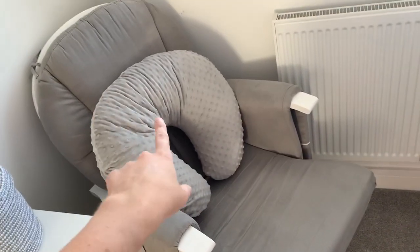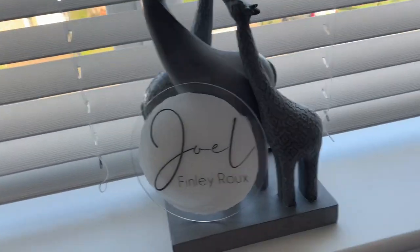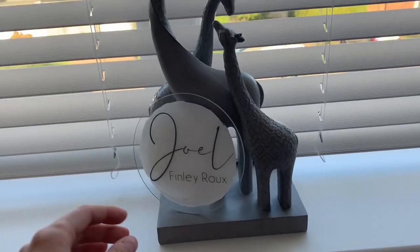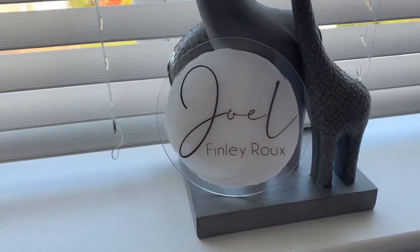And then I've got my breastfeeding pillow. And up here, you can't really see because of the light, but this really cute little set of ceramic giraffes from Next. This was a present from my mum. And then this gorgeous personalised name sign.